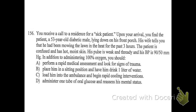You'd start cooling interventions immediately. You should be suspecting some sort of heat injury based on the fact that he's been outside in the heat for the past 3 hours, confused, so altered mental status, hot, moist skin. His body is still compensating for the fact that he's outside, but his skin is hot and it's moist. It's doing something, but clearly he's hurting with the heat. His pulse is weak and thready. His blood pressure is low. Again, those are classic signs of heat problems. So C is the best choice.